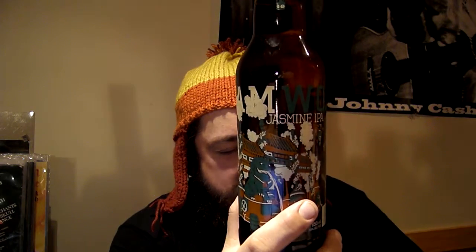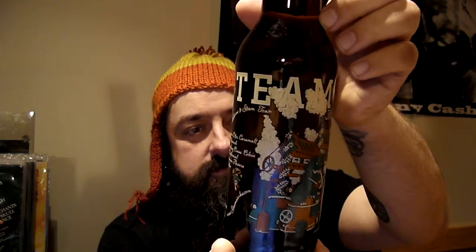Now they make some really cool silk screened bottles, but anyways, they always make cool bottles. It's got a Japanese theme on it, or Asian theme, I guess. Some of it. So, anyways, yeah, this is your Jasmine IPA.